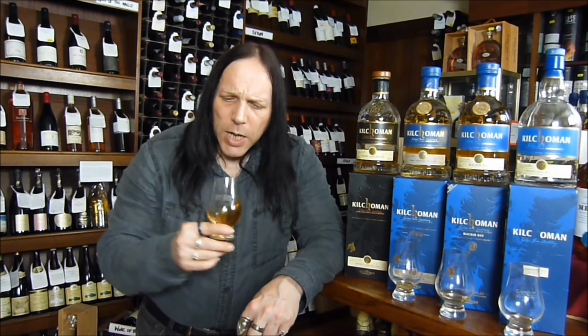Gently spicy and smoky. Getting a bit creamy now. That's really nice. I mean, that's certainly not overdone. Like I was saying, that citrus, crisp, lemony sort of note seems to have disappeared. Obviously, the sherry cask has kind of blanketed that, as we saw on the Machir Bay, but.